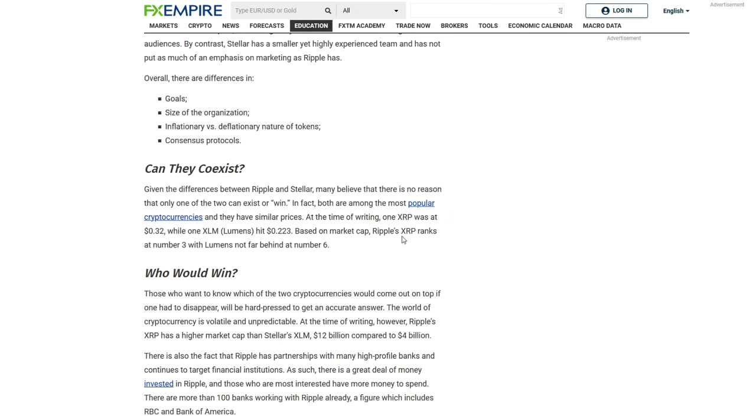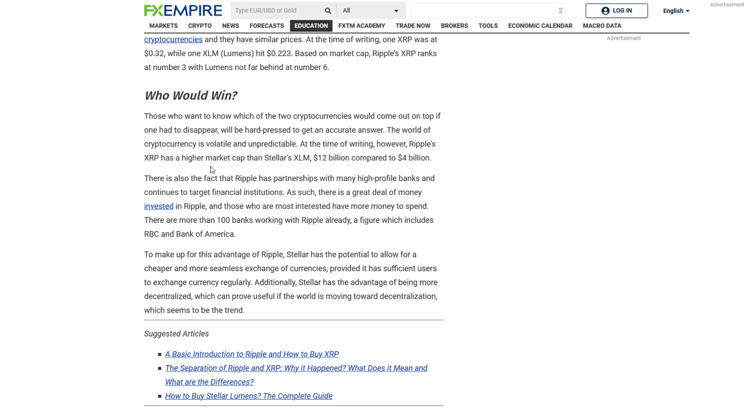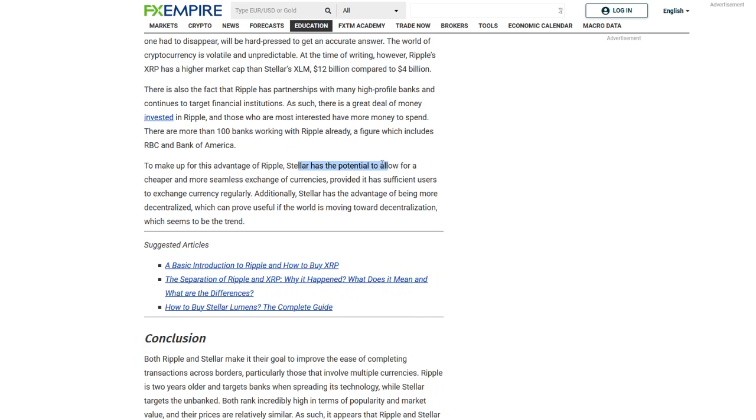Based on the market cap, obviously Ripple ranks at number 3 with Stellar Lumens not far behind at number 6. So you're getting very, very close similarities here with Stellar Lumens and XRP. If we go down a little bit more, we could see who would win. So if there was just one winner, they talk about how XRP has maybe more partnerships with high profile banks and continues to target financial institutions. But at the same time, Stellar has the potential to allow for a cheaper, more seamless exchange of currencies and has provided sufficient users to exchange currency regularly. And additionally, Stellar has the advantage of being more decentralized, which can prove useful if the world is moving toward decentralization, which seems to be the trend right now.